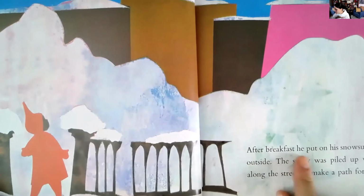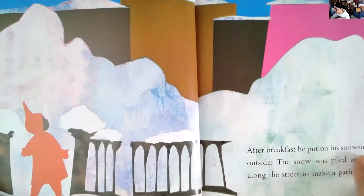After breakfast, he put on his snowsuit and ran outside. I'm going to make this a little bit bigger so you can see all the words. The snow was piled up very high along the street to make a path for walking.